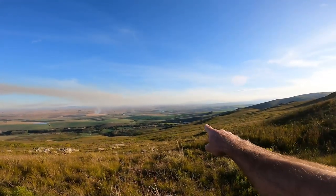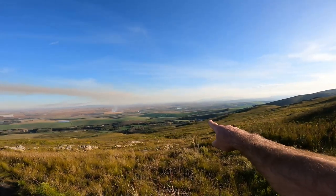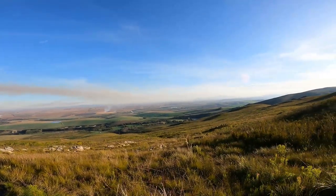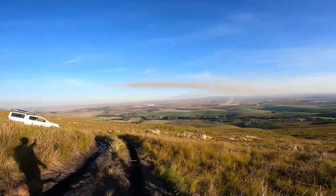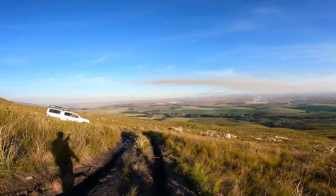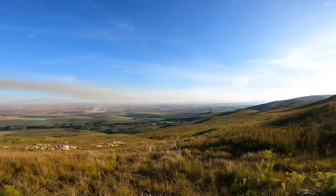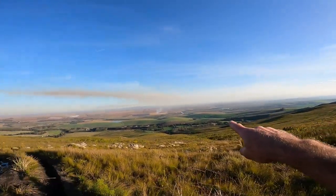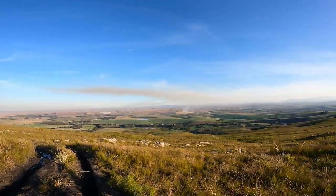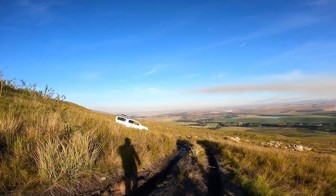So right down there by the dam is the campsite, that little patch of green, and this is the rest of the farm down here below, and that's the whole Overberg region. So unfortunately today you can see there's some fires going on. Luckily they are controlled, but yeah, this is not a bad view.